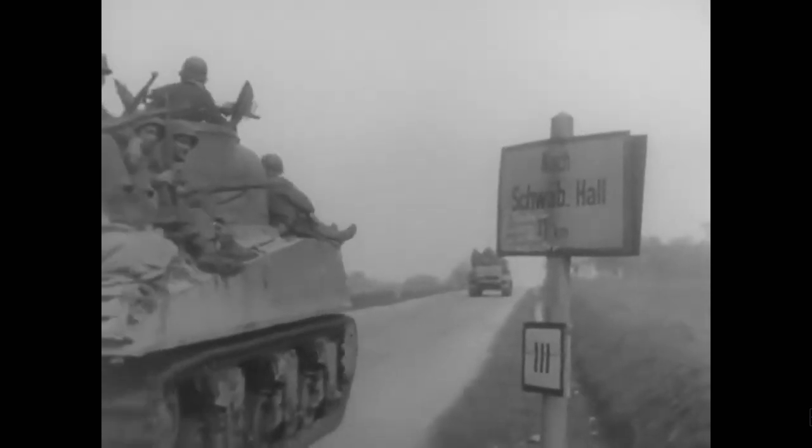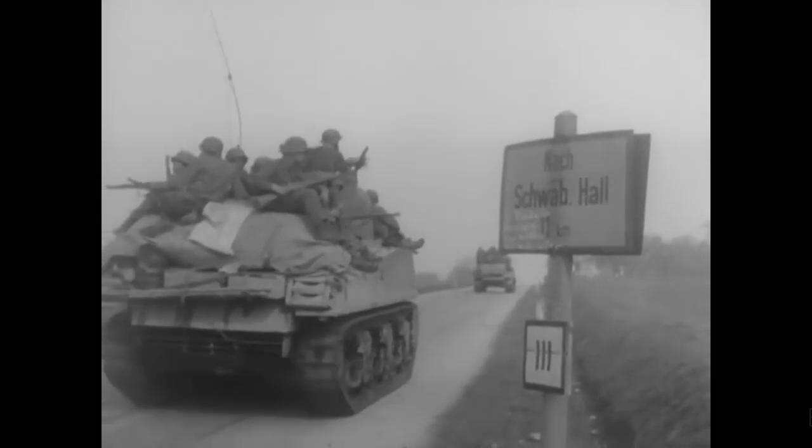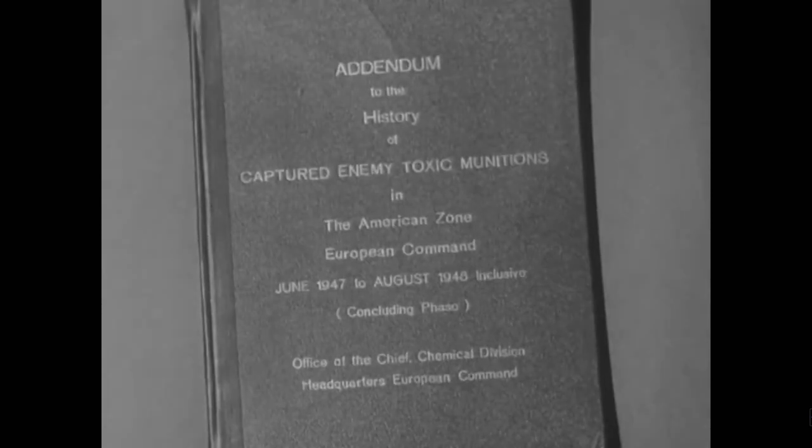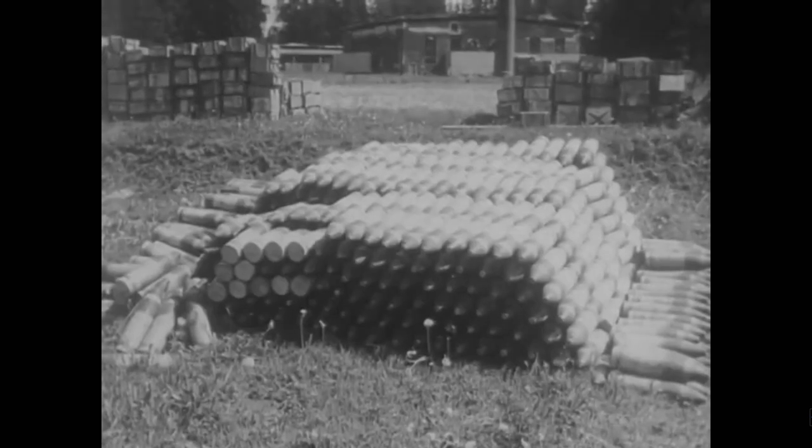May 1945. The Allied armies pushed deep into German territory. Contrary to many expectations, the German defenders did not resort to toxic chemical agents. That they had made preparations for the use of toxic chemical agents on a massive scale, however, can be seen from the following photographs taken by the American occupation forces.